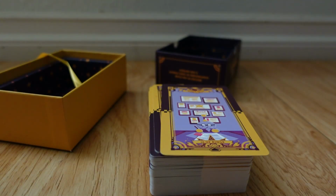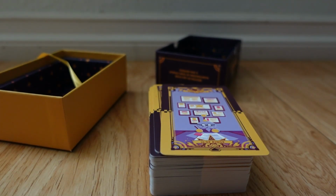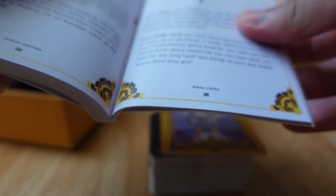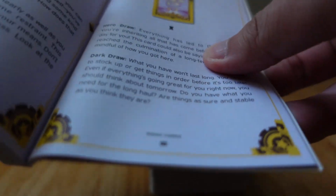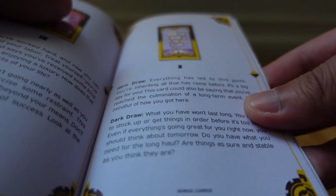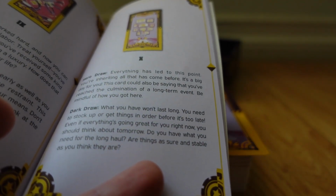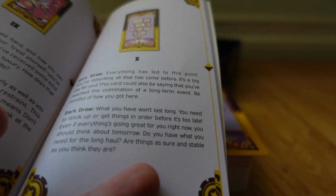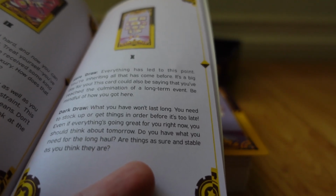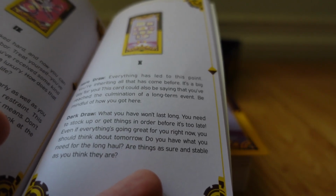So the guidebook, I'm not sure how am I supposed to go over. Let's see where the contents is. Apparently there's no table of contents listed, but this is actually on page 113. Which is the Hero's Draw or Dark Draw. Two distinctive features with this. In the Hero's Draw, everything has led to this point, you're reaping all that has come before. It's a big day for you. Card could also be saying that you've reached the accumulation of a long-term event. Be mindful how you got there.